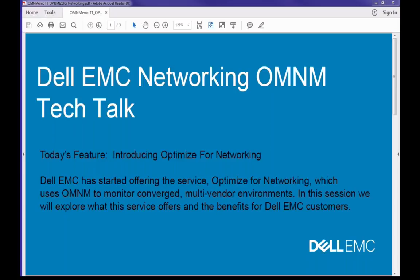Today's feature, we're going to introduce Optimize for Networking. Dell EMC has started offering this service fairly recently, and it uses OMNM to monitor converged multi-vendor environments. So in this session, we're going to explore what this service offers and the benefits for Dell EMC customers.